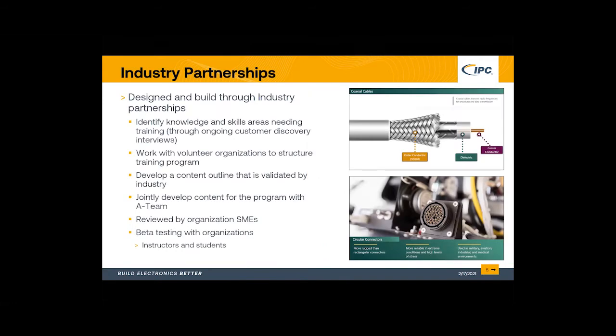In order to really make this happen, we needed to have deep industry participation. Dave mentioned early in his first presentation how WHMA members participated in the development of this program. I'm going to amend that comment a little bit. This program would not exist today were it not.